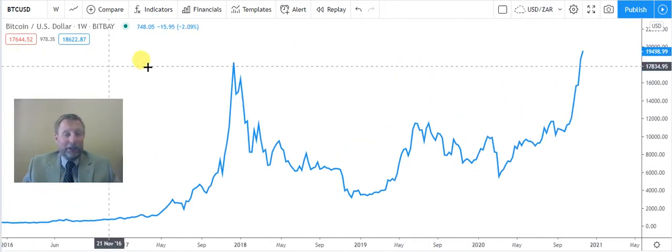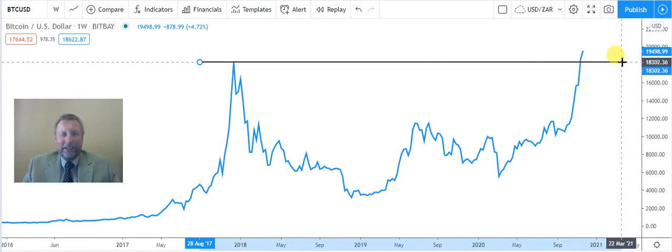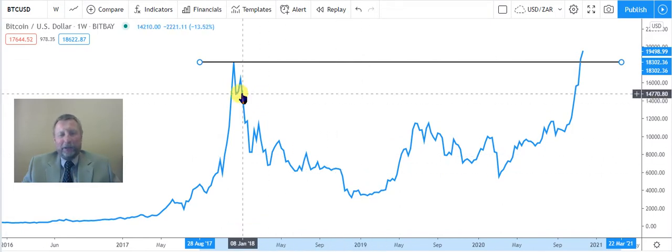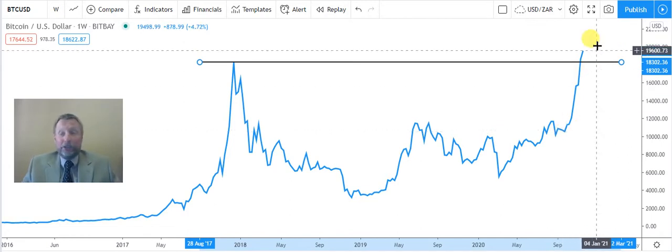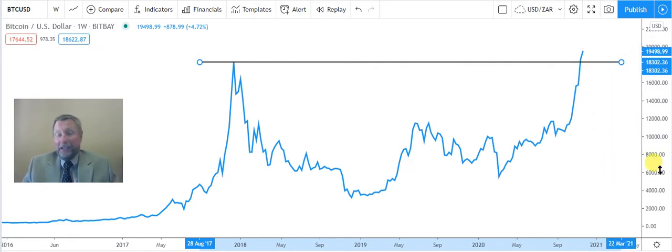And what is the beauty? Remember previously, the high was there. There you are. The high was previously 18,200. Let's call it 18,200 on the weekly chart. And what happened? It built a massive base, and now suddenly it rallied. In all, you can almost say in 3 months, it rallied from $10,000 to 20,000. It just surpassed everybody. And it just shows you that traders love Bitcoin.